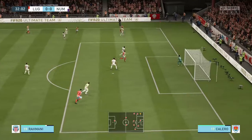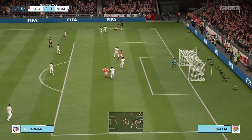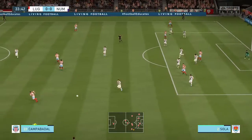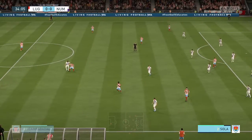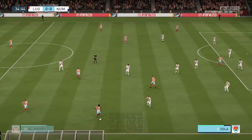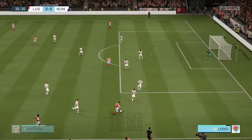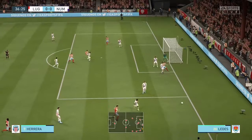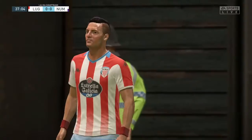Seoane. Moving the ball nicely, looking for that final pass. Absolutely nothing wrong with the idea, but no end product. And a throw-in it's going to be. Cristian Herrera. Good technique displayed. It needs an accurate cross. And that's gone out of play for what will be a goal kick.